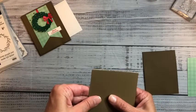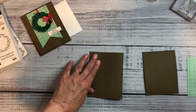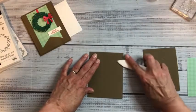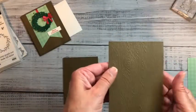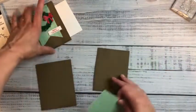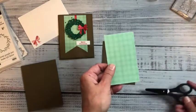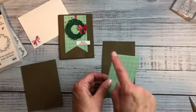So this piece of cardstock was 8.5 by 5.5, scored at 4 1/4. Now I'm burnishing, just creasing that fold line. This I'm going to refer to as my card front. See if I can put this in screen so that you can see. All right, so this here I am going to, I'm trying to remember my dimension real quick.